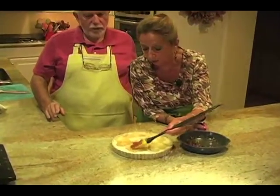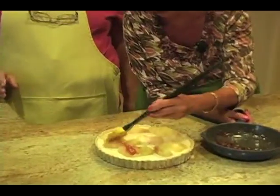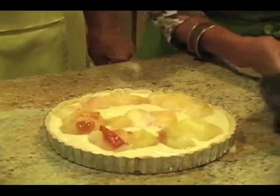Can I use some of this leftover jam to put on top? That will be so nice. That's your jam, if you have some left over. If not, just go back into the jam jar.